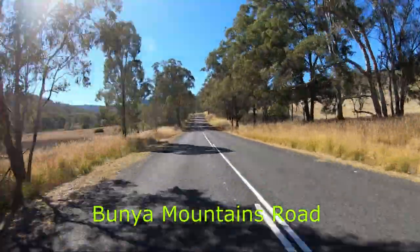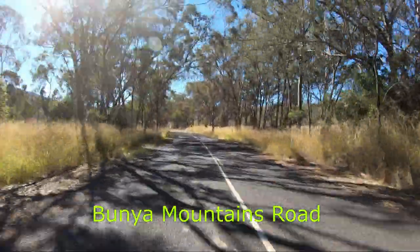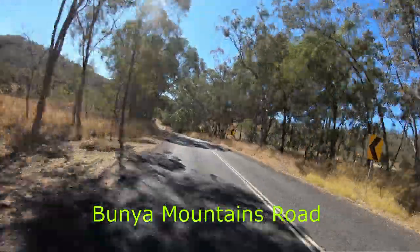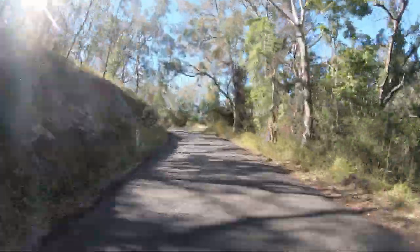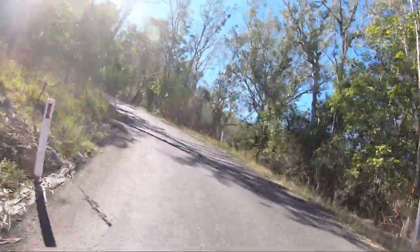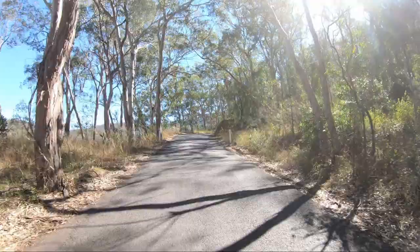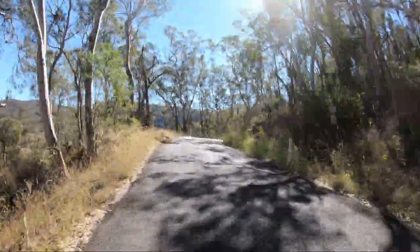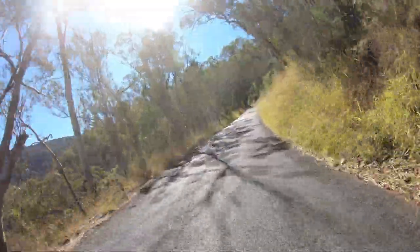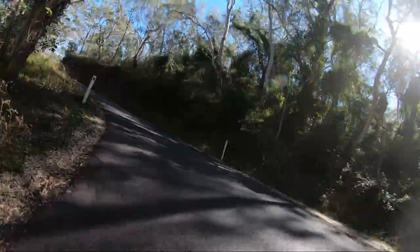This is the road heading north into the Bunya Mountains. Nice and twisty road. Great for bikes, but gee, she's rough. Steep this is. Very, very blind corners. Hate to meet a car coming the other way.